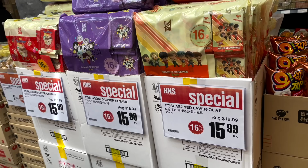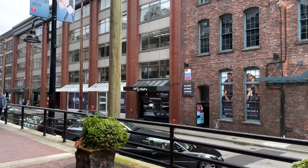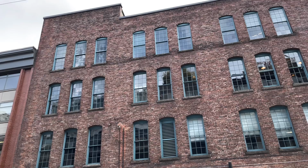We have a BTS seasoned flavor, which is seaweed. And now we're gonna do dessert and then head home. This ice cream shop just opened and there's already a mini line. While waiting, I glance around the environment. What is it about brick buildings that are so appealing? We made it into the dessert shop.